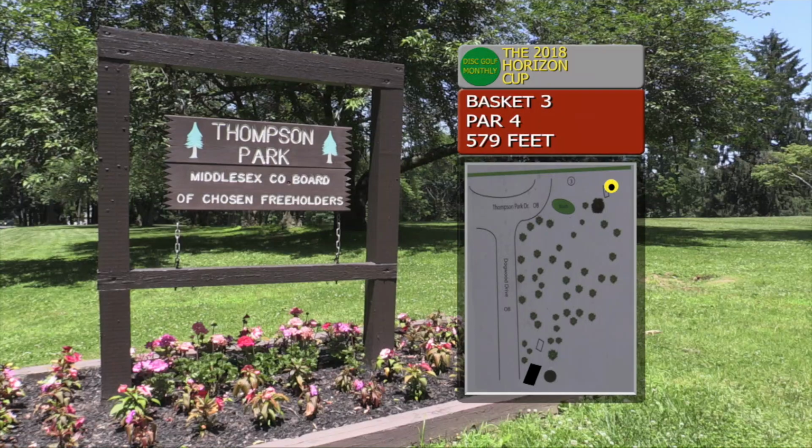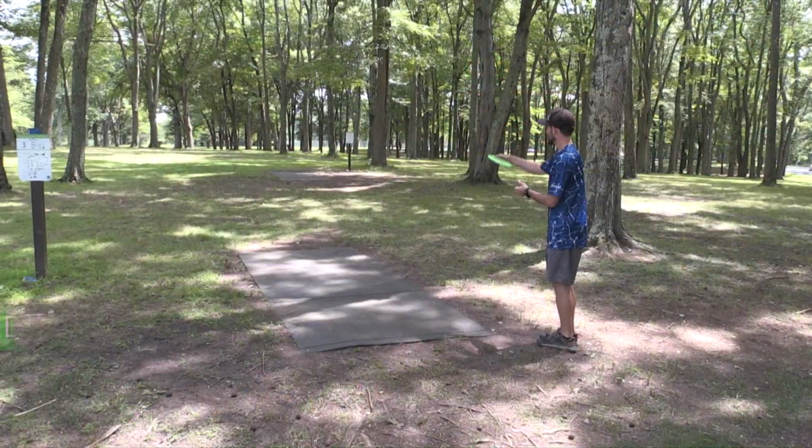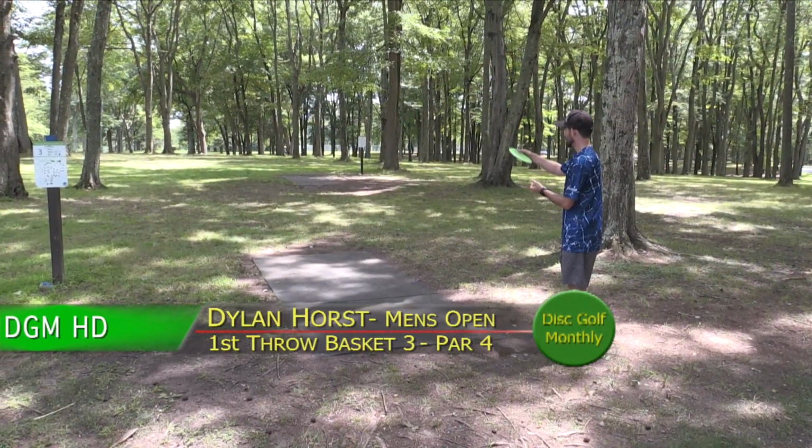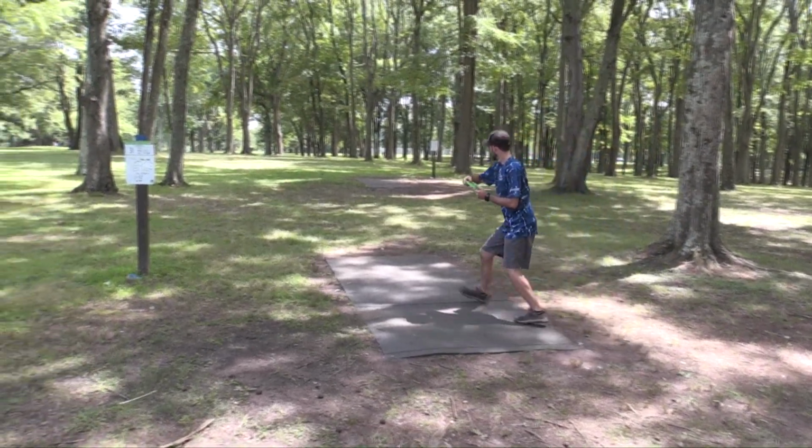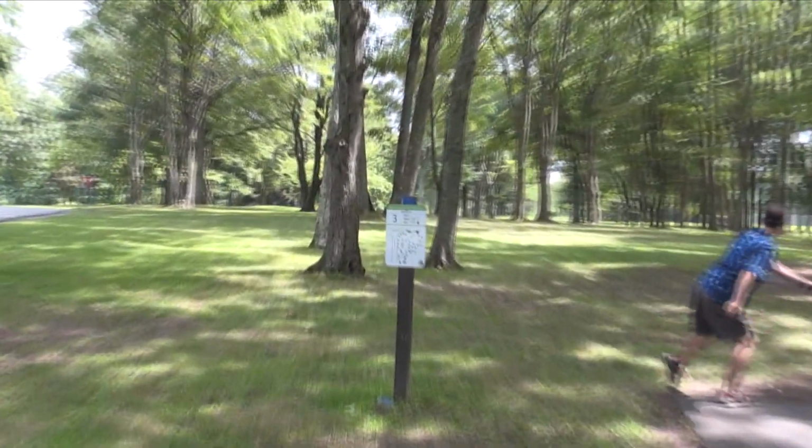We're moving on to basket 3. This is a par 4, 579 feet. It starts out as a straight shot. As you get down the fairway it takes a dogleg right. There's some OB pretty far down the fairway to be aware of, a roadway.